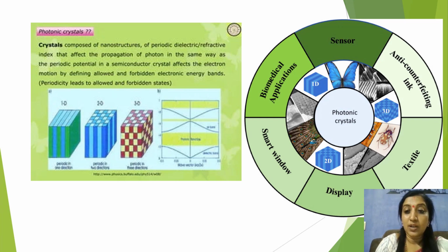So you can see here what the applications of photonic crystals are. You have biomedical applications, sensors, anti-counterfeiting, textiles, display properties, smart windows.